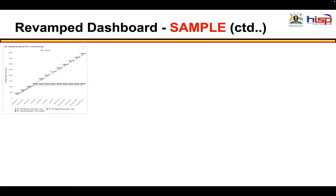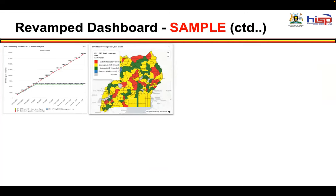And then we also did the monitoring chart, where you can have your population. And then as vaccination happens, on a monthly basis, when they report, it's able to plot and show you whether you're meeting your required monthly targets based on your population estimates. We are also able to do the stock adequacy based on the stock coverage. So you can really clearly see, again, which district is out of stock, which district is understocked, which district has adequate stock, and which one is overstocked.